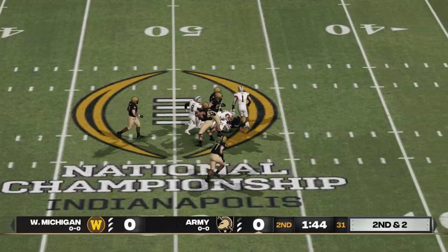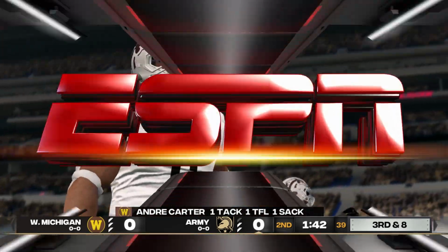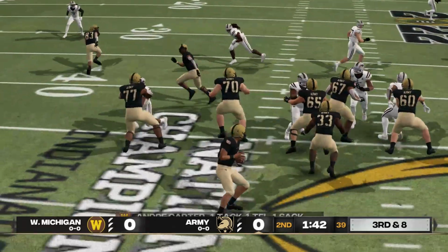Scrambling around. They'll make the sack. The defenders played the snap count perfectly. They found the path into the backfield and didn't let the quarterback get away.